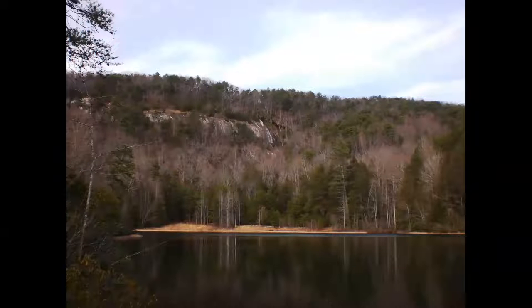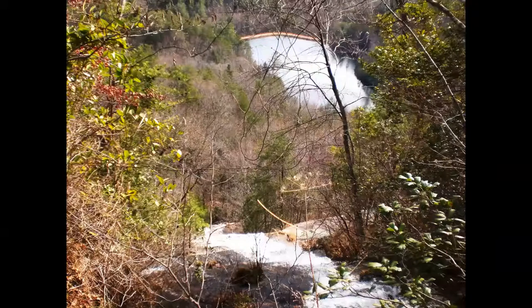Looking across the lake there, you can see the waterfall coming down the cliff base. And then looking up from the top of the waterfall, you can see the dam, the dam's under my black bar there. And you can see across the lake there from that view.